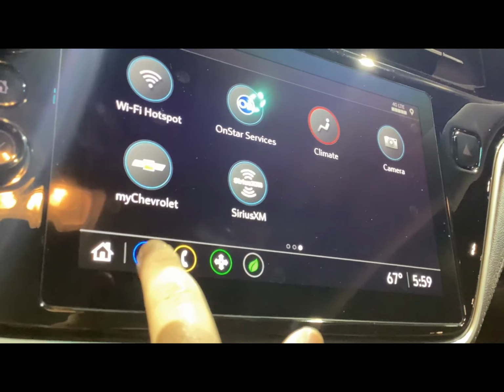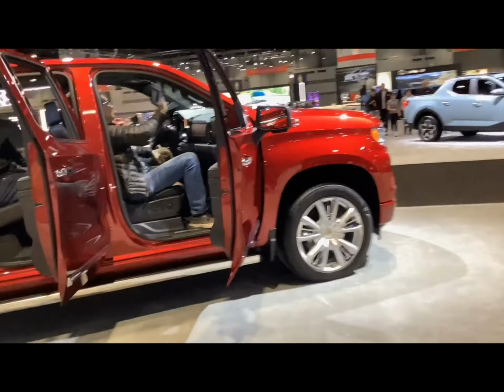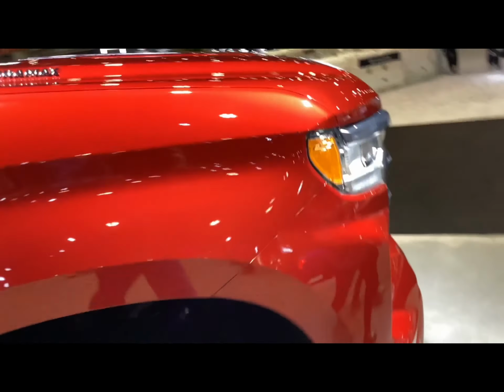Oh, we got a high country pickup truck. You know, I love me pickup trucks. Pickup trucks are nice.